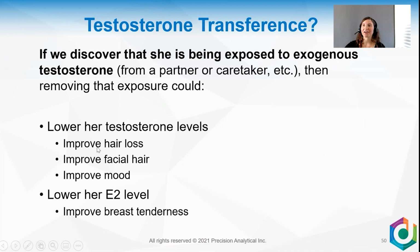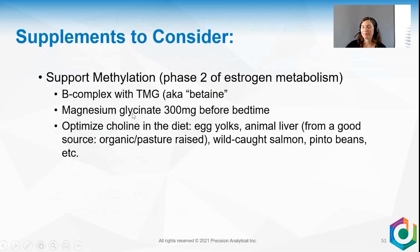Okay, so if we discover that she's being exposed to that testosterone, so her partner's applying it and then they're hugging or they're sharing a towel, then removing that exposure could really help with those high androgen symptoms because it'll likely lower her testosterone. So it could improve her hair loss, her facial hair, even her mood. Remember, she has a lot of anxiety. That could be from higher testosterone. And when you lower the testosterone, then there's less testosterone to convert to estrogen. So that could help with breast tenderness to some extent.